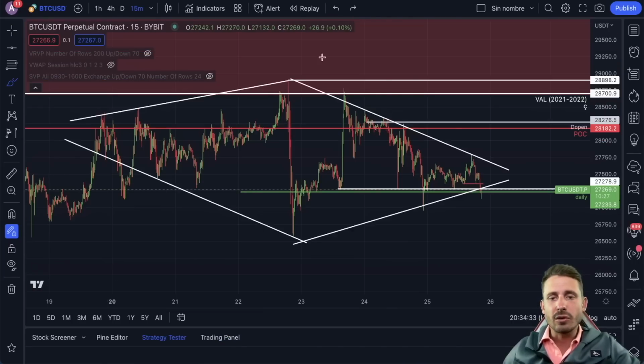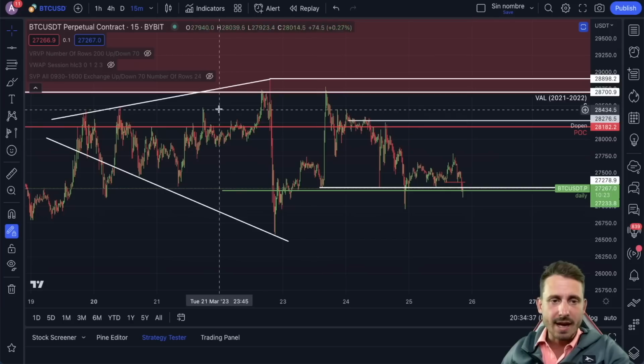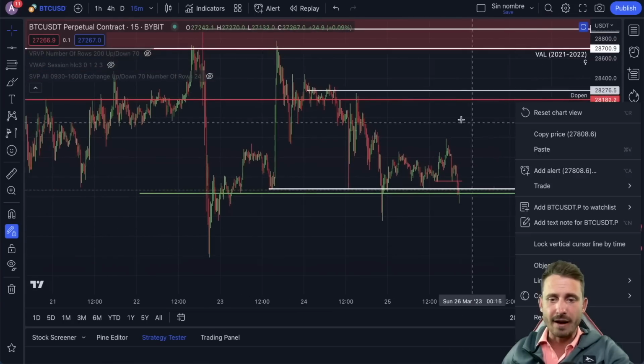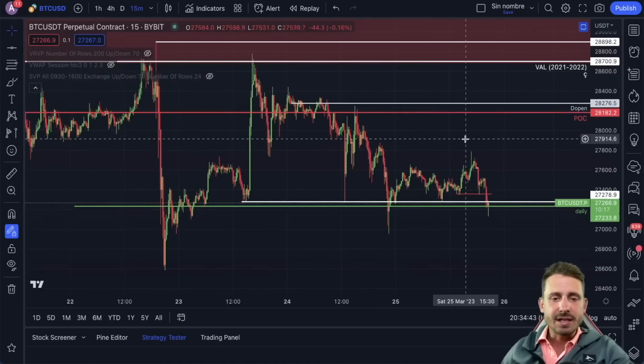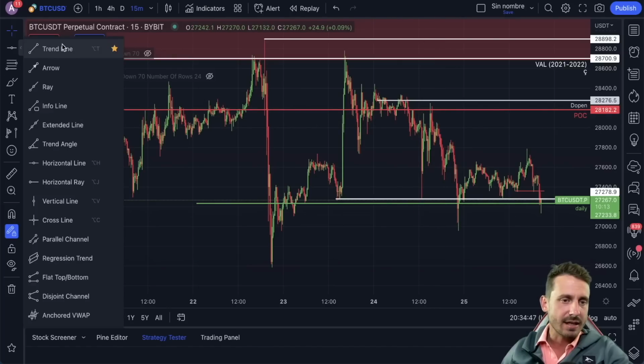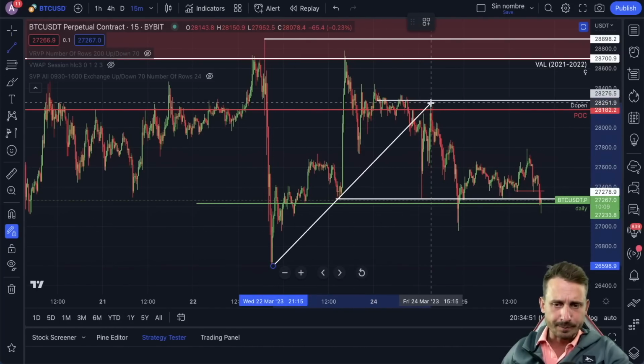Let's zoom in here and talk about the technical analysis from today. What has happened today? We're going to take a look at the lower time frames, such as the 15-minute and the 5-minute chart. As you can see right over here on the price of Bitcoin, on yesterday's live stream, we were talking about these higher lows right over here.